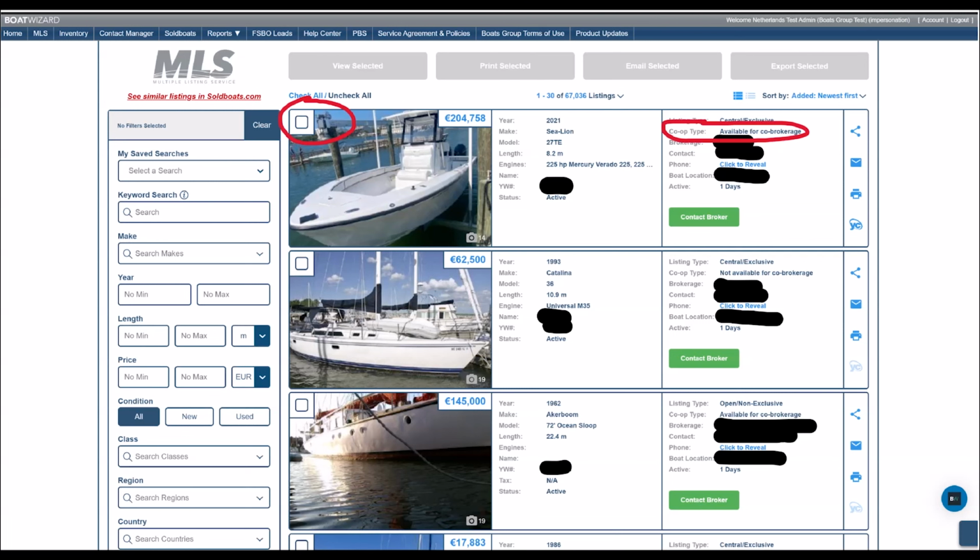Search criteria can be selected by using the main menu on the left-hand side, and by selecting one or more listings, you will be able to activate the buttons at the top of the page. If a boat is available for co-brokerage, you will find this information under the field Co-op type, as you can see circled in red. You can use MLS to find out how many similar boats to yours there are in your region and at what prices they are being advertised.